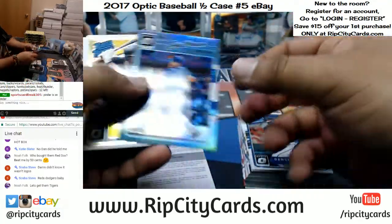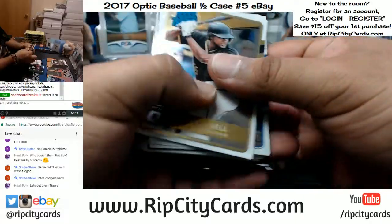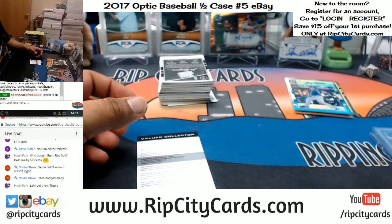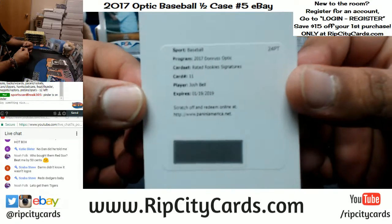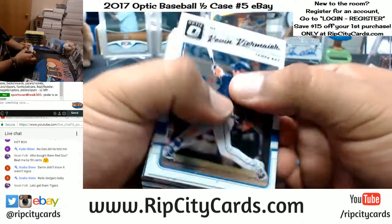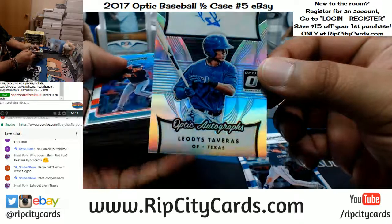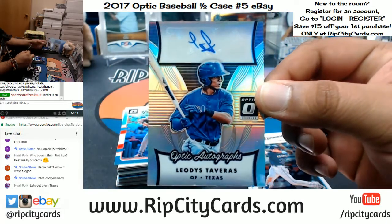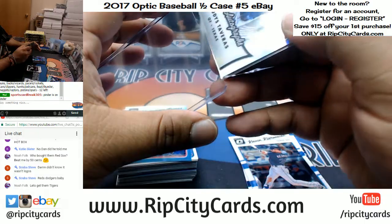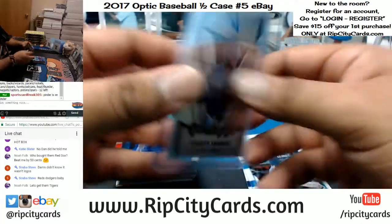Redemption, we'll leave that for later. Jay Bruce of the Mets, that's number to 299. All right, let's see what this redemption is. Redemption for Josh Bell, rated rookie signature. If I'm not mistaken, that's a pirate. Har, matey. Let's see what else we got in here. For the Rangers, Leody Taveras, the autograph for the Rangers. There you go. It's not numbered, but niceness.